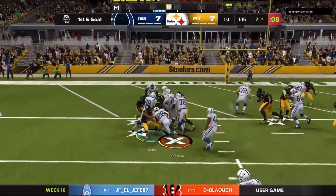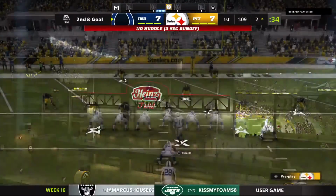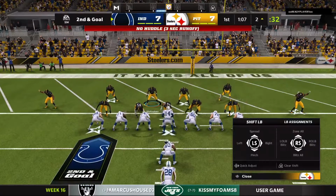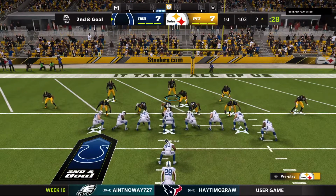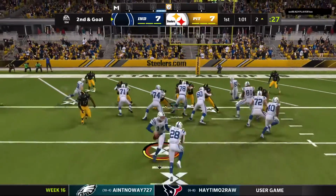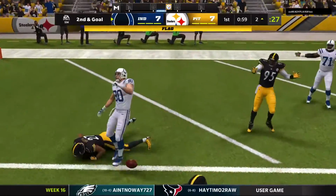They'll look to run with Taylor. Nothing doing there. They're going to wind up holding him at the 2. 2nd and goal, and they will try again from the 2-yard line. They'll fake the handoff. Now Darnold. And he's got it. Touchdown.